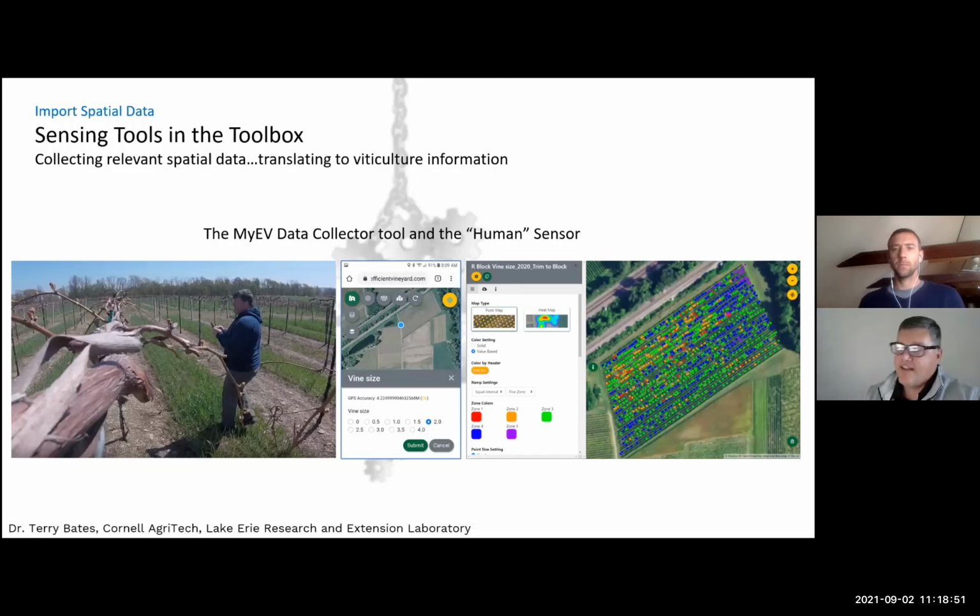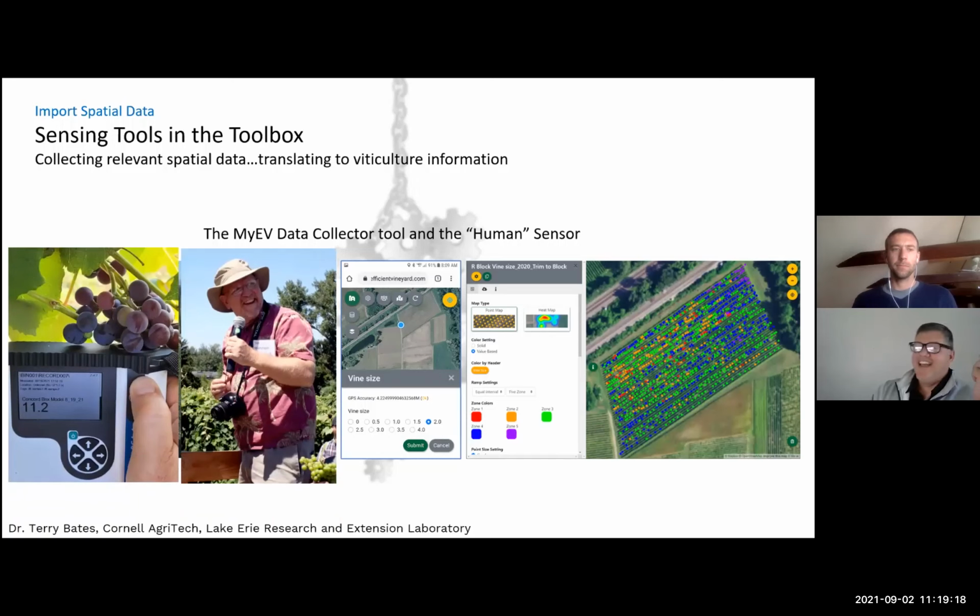And so Nick has developed this thing called a data collector in the MyEfficientVineyard software, where you can set it up to collect whatever you want. And as you walk through your vineyard with your cell phone, in this case, what I'm showing is we were rating vine size last fall. And then I just went out and walked that vineyard, collected that information, and was able to spatially map it in the vineyard.